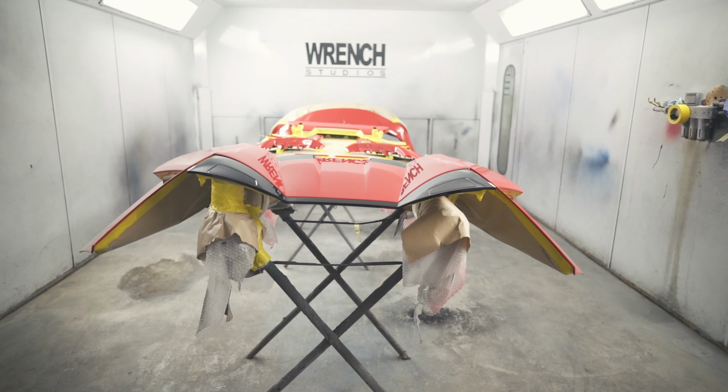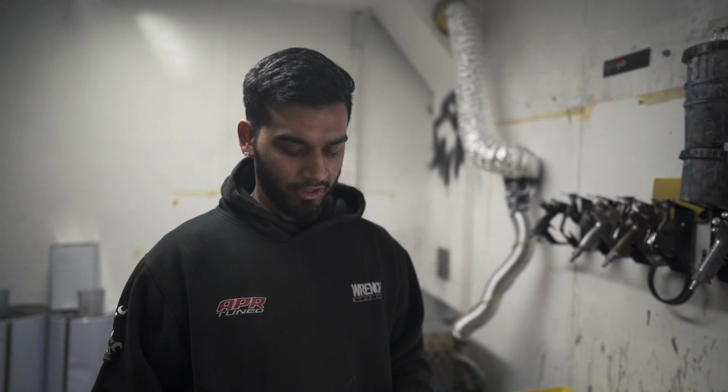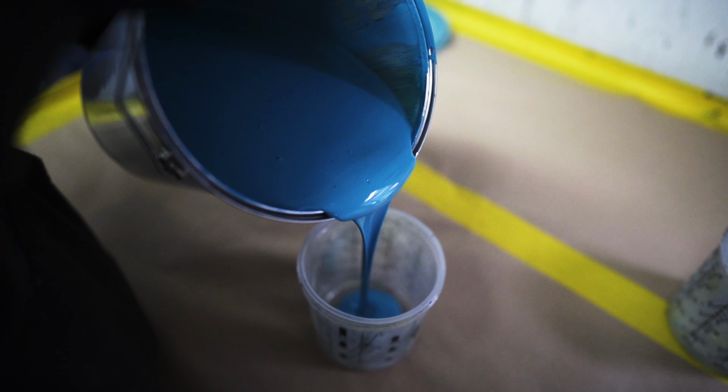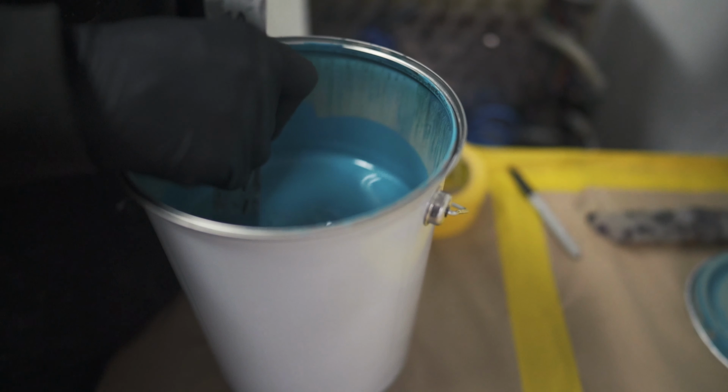Right, so our parts are laid out in the booth, but before we lay any paint, we've got to make sure this colour's spot on. So let's get some spray out cards done. Here we've got a test sample from the SVJ, and our spray out cards laid out here. This is a very difficult colour to match. So we're going to be laying each one individually. This colour is a three-stage pearl. The reason we've got four spray out cards here is so we can lay different levels of pearl on top. Then we'll test it against the sample piece and see which one's best.